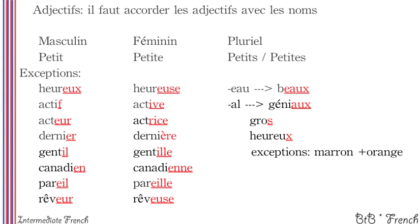If the adjective has an X at the end, then it follows the same rule as the S. You do not add an S at the end, nor do you change it. There are also colors, marron, orange, that you do not add an S at all for the plural form. So keep that in mind.